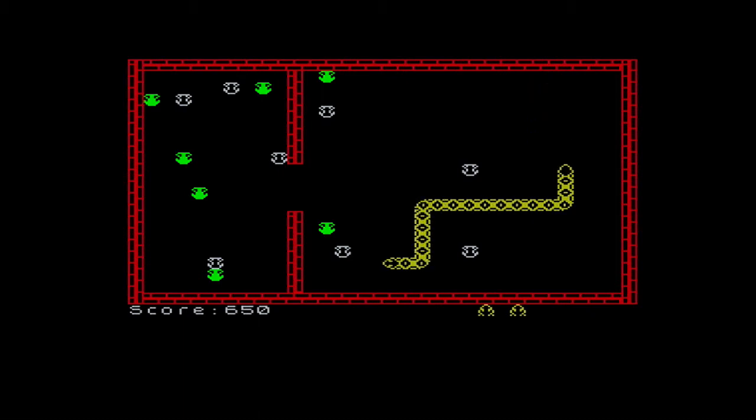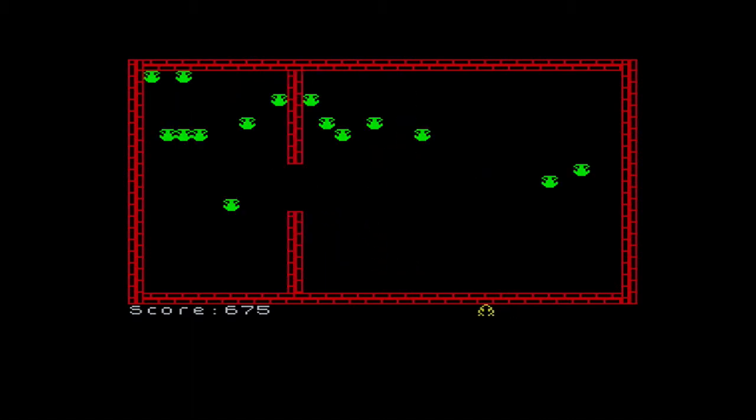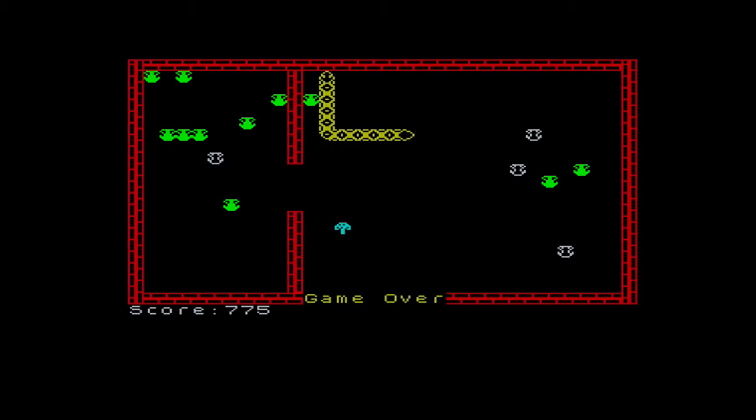I'm going to assume I can eat that. Yeah, I can, for extra points. Oh, this is quite smooth. This is quite a smooth Snake game, apart from me being an idiot. I quite like this. Yeah, very, very playable indeed. Even if I'm rubbish at it, it's very, very playable.